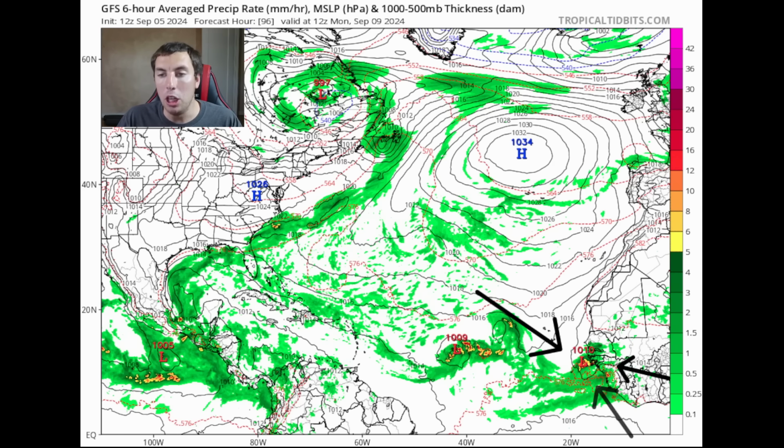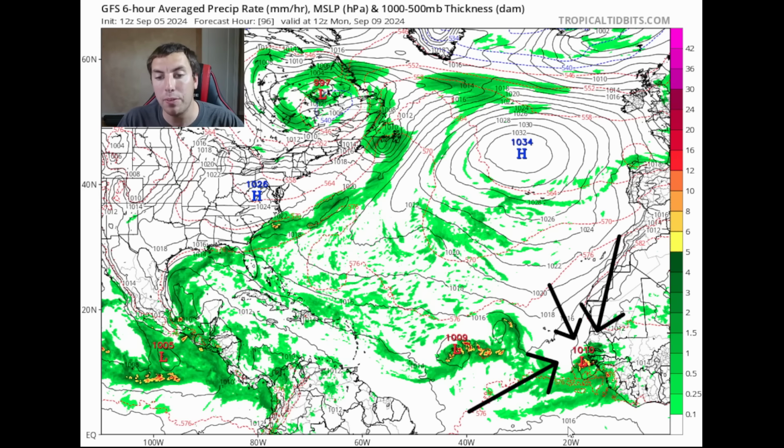And some of you are going to say, fear-mongering? If you guys think I'm fear-mongering, tune out. I don't care, because I'm going to show you what I've seen in the last several model runs. And what I've seen is this tropical wave right here coming off of Africa really does have my attention.